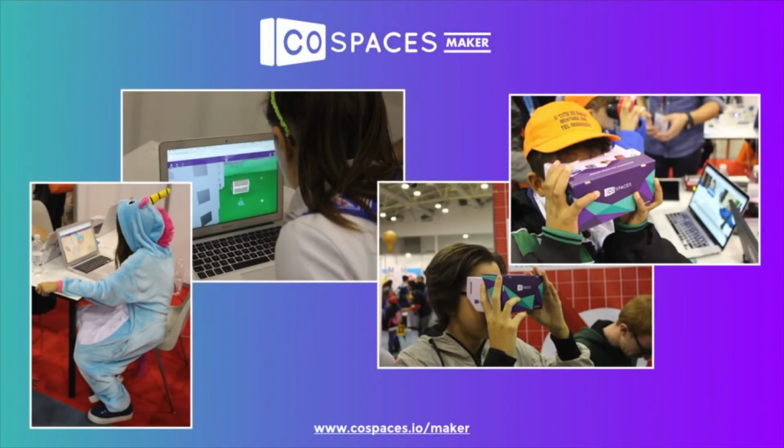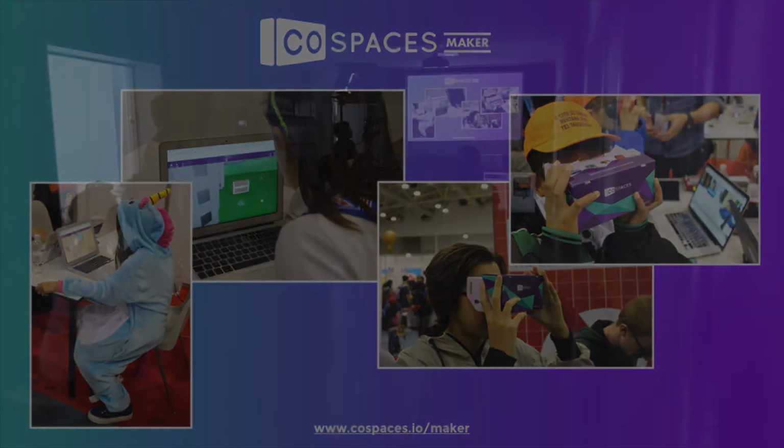Talking about maker, there's also a CoSpaces Maker version, which is more targeted outside of classrooms. So we see usage in workshops, like in Fab Labs or at different kinds of maker labs and maker spaces all around the globe. It's also used in scenarios with parents and friends, building interactive stuff together and exploring it, and unicorns, of course.